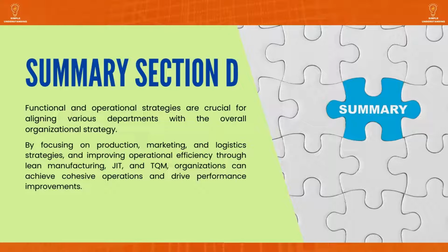Conclusion. Functional and operational strategies are crucial for aligning various departments with the overall organizational strategy. By focusing on production, marketing, and logistics strategies, and improving operational efficiency through lean manufacturing, JIT, and TQM, organizations can achieve cohesive operations and drive performance improvements.